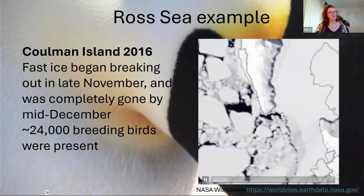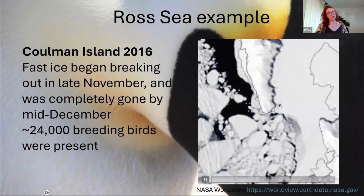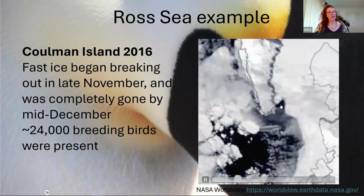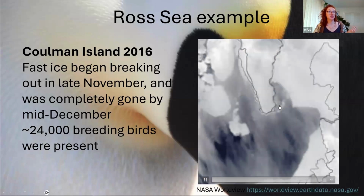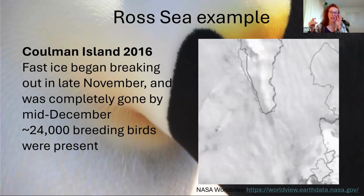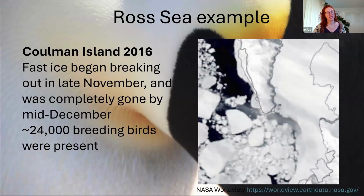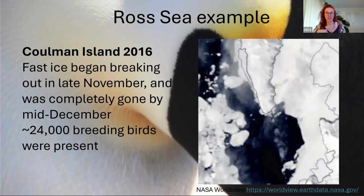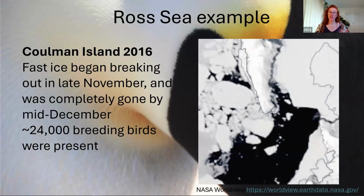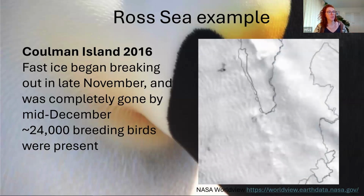late November. So the colony generally breeds just here along this point, basically right where the ice began to break out. And at this stage we don't have enough data to observe a signal in breeding failure for that year. But I'm really interested to get more satellite imagery from 2020 and 2021 to see if there is a difference in how many birds breed at that location following that breakout.